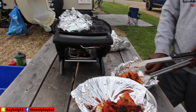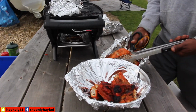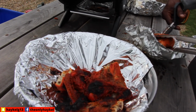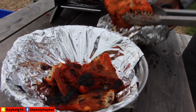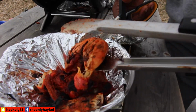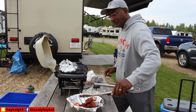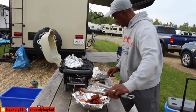You said it was not spicy, so guess what? I doubled the recipe a little bit. Holy crap, it's spicy, but it tastes good though. The process of getting the chicken off the foil is the hardest part. But the best thing to do is spray some oil onto the foil, and it will not stick as much. Okay, so that is done.